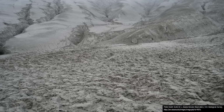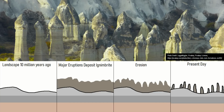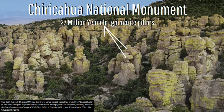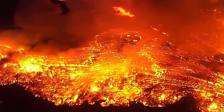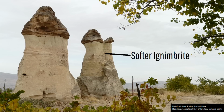Over millions of years, what used to be a uniform thick layer of ash was eroded into a series of tall ash pillars somewhat like the Chiricahua National Monument in the U.S. state of Arizona. However, these ignimbrite layers do not explain the mysterious harder caprock, as the majority of caprock represent layers of harder basaltic or rhyolitic lava which once flowed over the landscape. Thus, the inclusion of these lavas protected the more brittle rock beneath it.